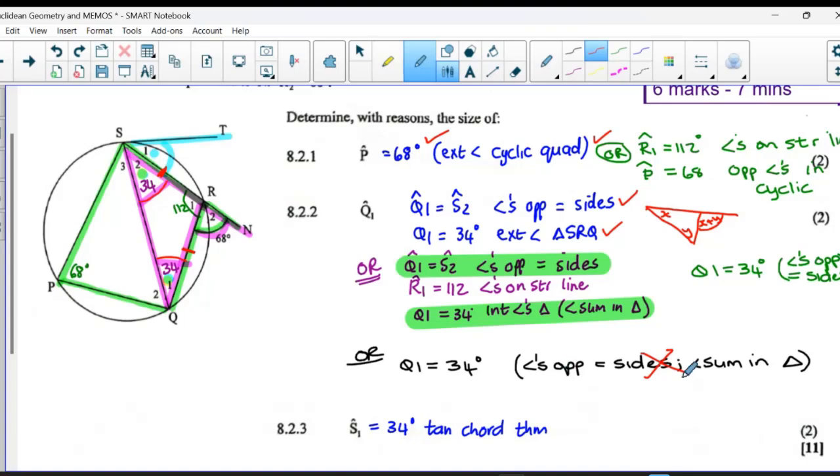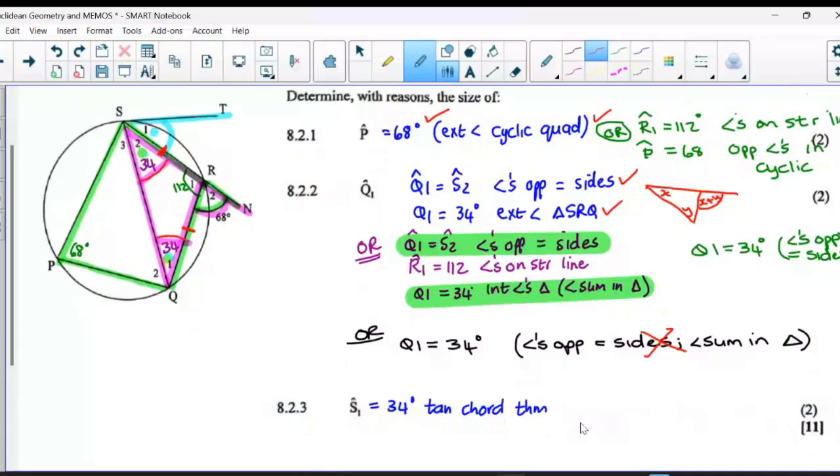Another mistake that I picked up is they say S1 is 34, and then the reason is converse tan chord. Okay, so the last one is to find S1. So 8.2.3, S1 equals 34. I'm hoping from here that you all see it's tan chord theorem.